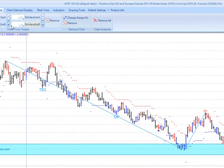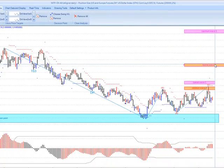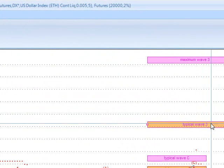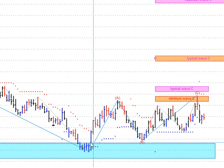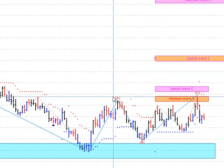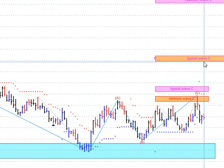I'm going to project up the wave 3 on that. Oh, actually it's here, typical wave 3. We got a potential of getting into this typical wave 3 around $79 on the US dollar, because of the fact that we're at this major support here. We got kind of an ABC pattern forming in here, and we'll see if they can work their way up to wave 3.